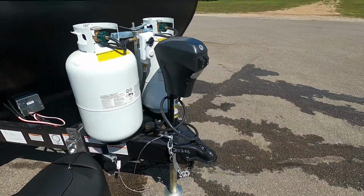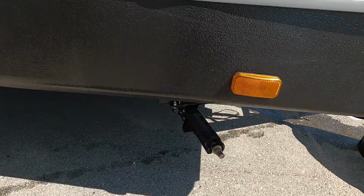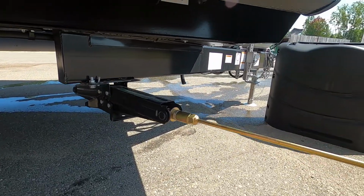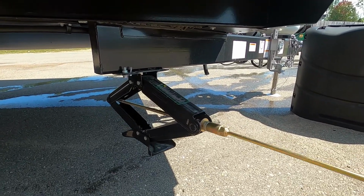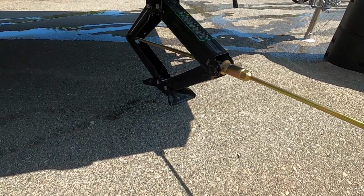Once you've got your unit level, the next thing we do is stabilize it. All four corners of your unit have these hand crank stabilizing jacks. It's a 3/4 inch crank right here. You can use an impact driver or a drill gun. I just recommend when you get to the bottom you slow down, because remember, we already have our unit level. These are stabilizing jacks. We only want to bring these down until they're taut.